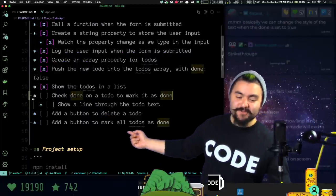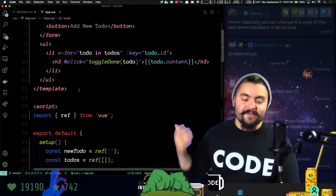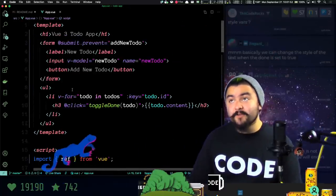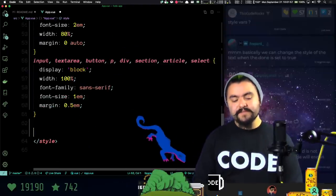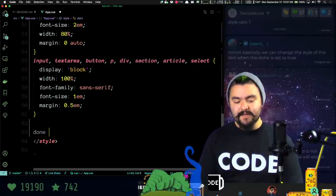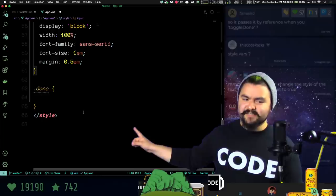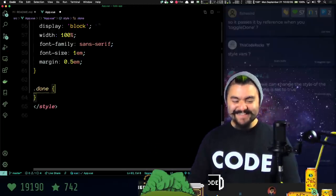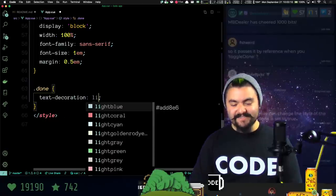Show a line through the to-do. So we're technically marking it as done, but we need to reflect that in the UI. And for that, we could use a style bind, or actually no, we'll use a class binding. So let's say I have a class called done, and .done. Yeah, that's how CSS works. So I have a class called done, and then we're just going to do text-decoration as line-through, like that.